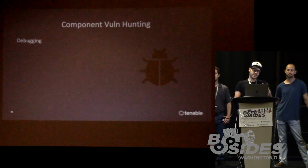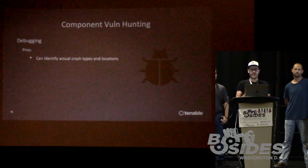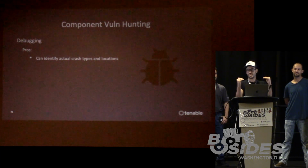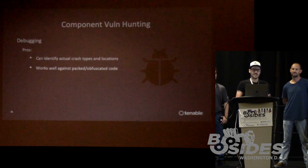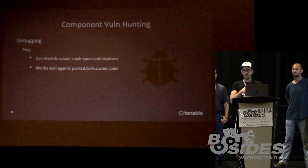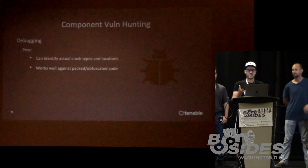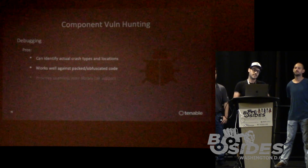Finally, moving on to debugging. Pros here, it can identify actual crash types and locations. I mean, ideally, you want to combine a debugger with fuzzing so it can tell you what just happened and what line just went wrong. It works well against obfuscated and packed code. This is because the unpacking or deobfuscation process will happen in the debugger environment, and you'll actually have introspection into the raw code once it's deobfuscated or unpacked.